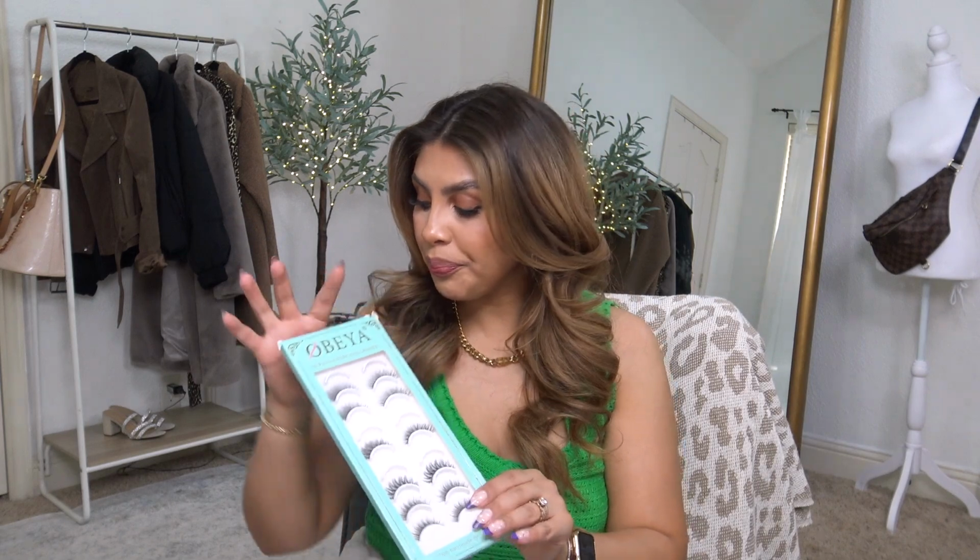Speaking of lashes, I do typically get my lashes on Amazon. I get this multi-pack one. These are very comfortable and it comes in several different styles, very affordable, and the lashes themselves definitely look like a faux mink, very natural and pretty.